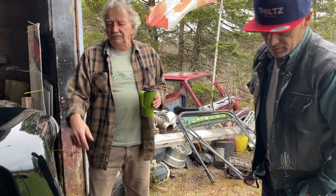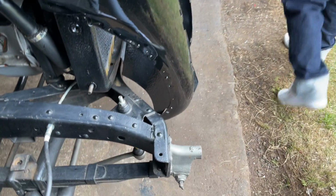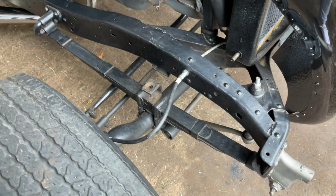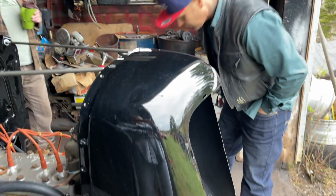New sway bar mounts in it? Looks like those new sway bar rubbers in it. Yes, I went into NAPA and looked for something that might work, and that's what I got. It worked. Okay. The same with the black hoses. Right. Yeah, well, that's what you got to do.